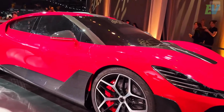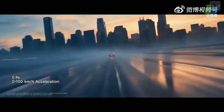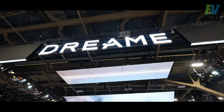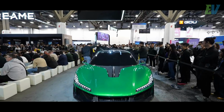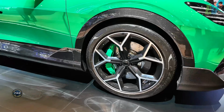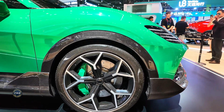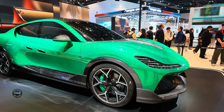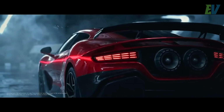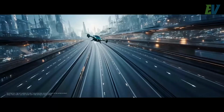Even without the rocket system, this thing is already a monster. The base platform produces nearly 1,900 horsepower through a fully independent quad-motor setup. Unlike traditional EVs, each wheel is controlled individually in real time. The system constantly monitors grip, steering angle, and wheel slip thousands of times every second. If one tire loses traction, power is instantly redirected to the others. The car doesn't behave like a normal vehicle. It behaves like a rolling supercomputer.